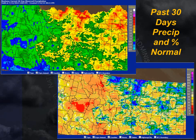But I know that folks down in the southern part of the state wouldn't mind a little bit more moisture as well, since they're only at about 50% of normal for the last 30 days. And we're seeing things drying out in a few places in the northeast part of the state as well, but they had a lot more moisture to deal with early on this year.